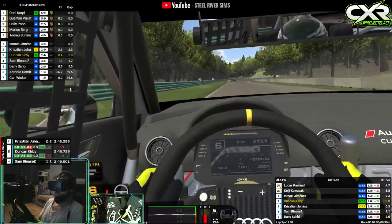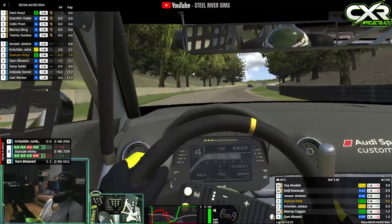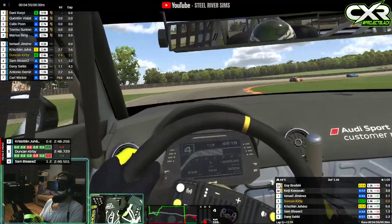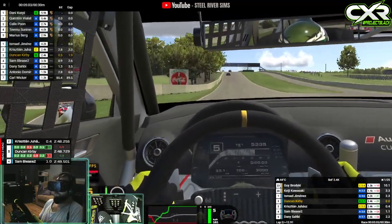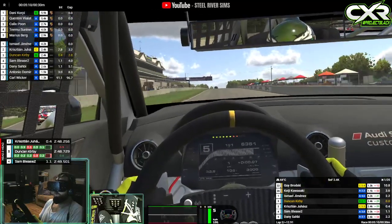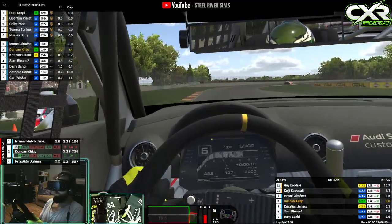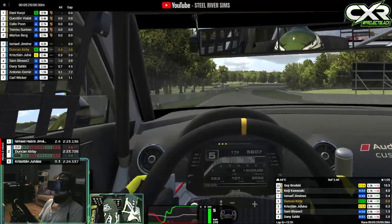There's an incident in Canada corner, yellow flag. GT4's fighting hard by the looks of things. So we're out of draft of Jimenez up front. I don't think Christian's going to be daft enough to make any risky manoeuvres because he backed out of it pretty quickly when I got alongside him.